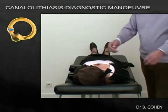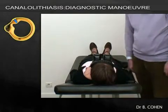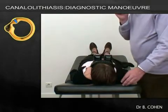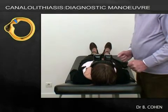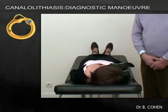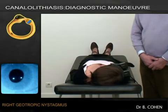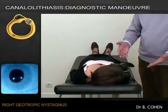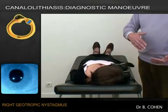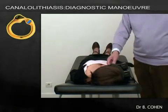Now we're going to go on and look at the barbecue therapeutic manoeuvre. We return to the normal supine position. From here we can start the therapeutic manoeuvre. In fact, there are several variants of the manoeuvre, and we could start across on the lesion side itself. And here the lady is turned towards the right with nystagmus beating towards her right. We wait for it to end, and then we're going to start the barbecue manoeuvre, which is a rollover towards her left-hand side.